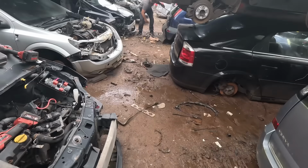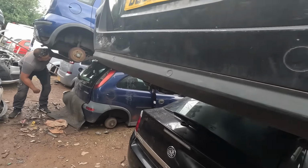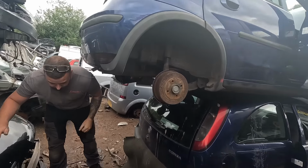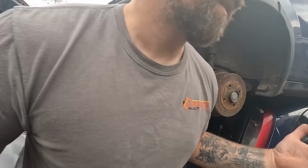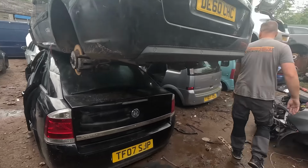Well, are we going to go with the Corsa C? I think so. It's going to be smallest and lightest, isn't it? Yeah. No point in getting everyone dead. Cheapest for him as well. Yeah, because it's old. Exactly. Let's get the tools over here then, because we've left it here. Oh yeah.